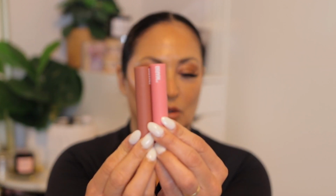And then I ended up getting 2 new ones that he has. Apparently he's been doing Moisture Glow Mondays. Every Monday, I think in the last 3 weeks, he's come out with a new Moisture Glow. So I ended up getting 2 of the newer ones. One of them is called Blush Glow. The other one is Pink Glow. So I got these 2. I will be using them very soon.